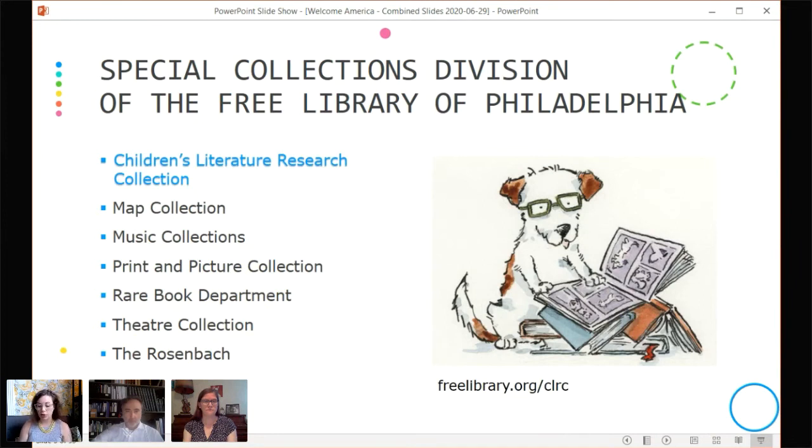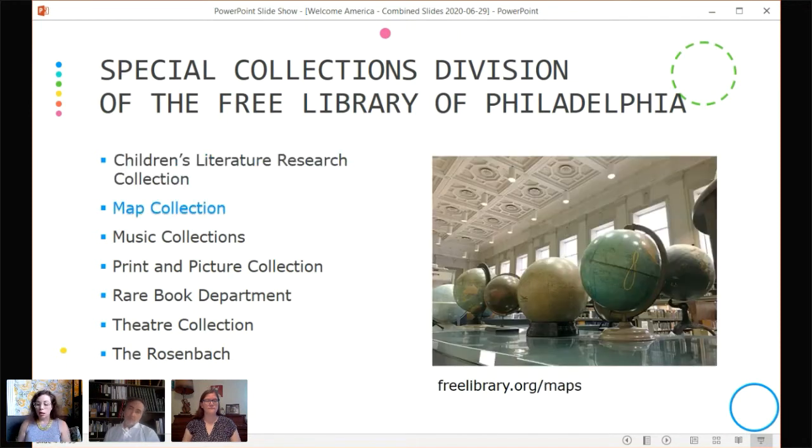The special collections include the Children's Literature Research Collection, with more than 85,000 children's books published from 1837 to today, with a special emphasis on the Pennsylvania region, along with thousands of pieces of original art and papers by children's books, authors, and illustrators. The map collection is especially strong on Philadelphia and Pennsylvania maps, and there's a lot digitized on the Free Library's digital collections, but it includes more than 130,000 items from all over the world.